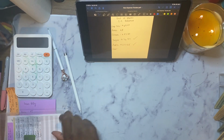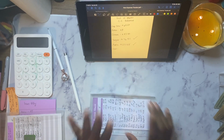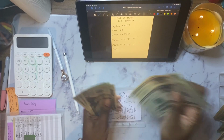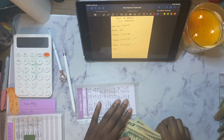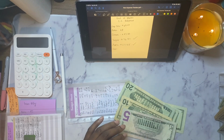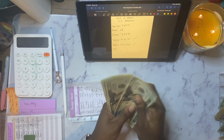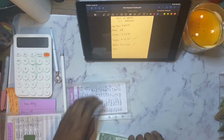Then we're going to go with my Amazon or Chase, which is getting $97.50. So that's going to be $98. So 20, 40, 60, 80. What is happening? 80, 90, 95, 96, 97, 98. That's 98. Let's make sure, because my counting for this one was horrible. 20, 40, 60, 80, 90, 95, 96, 97, 98. $98 going into Chase.